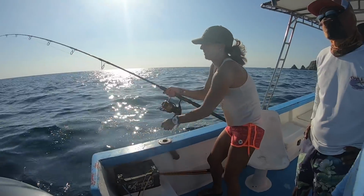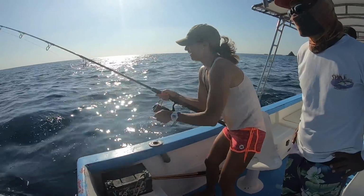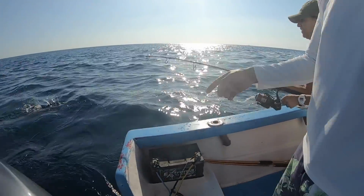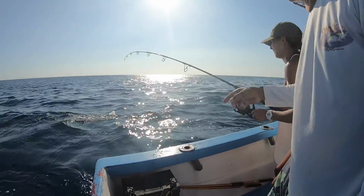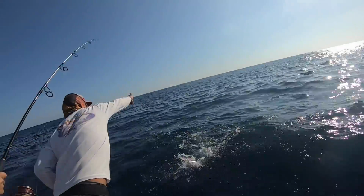What do you got? I don't know. What the heck you got? A little baby bonito. Oh, it's a little mahi. It's a little baby mahi. Blue runner. Oh, blue runner. Okay. Rainbow runner. Oh, okay. I saw the yellow tail. I thought it was a little mahi.